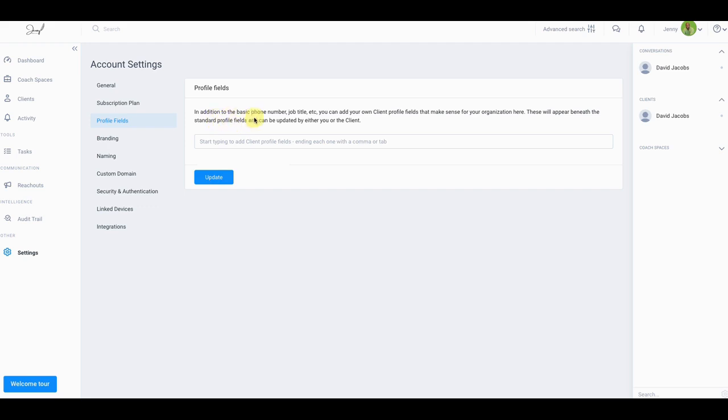And it says, in addition to basic phone numbers and job title, you can also add your own client profiles to make sense of your organization here. So I might want to just say that, or the person may just say, hey, I started working with you on this date, or something like that. This will appear beneath the standard profile fields and can be updated by either you or the client. So these are just standard fields that you put here. All right, so let's take a look at the branding real quick.